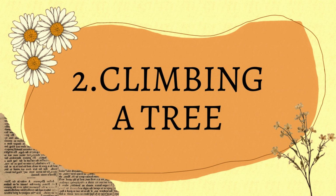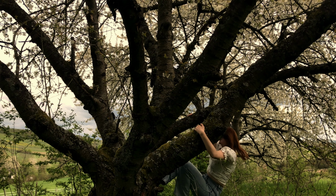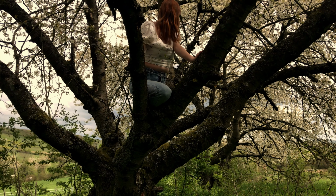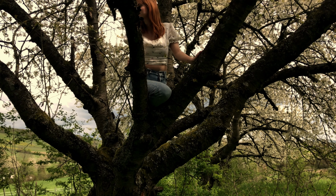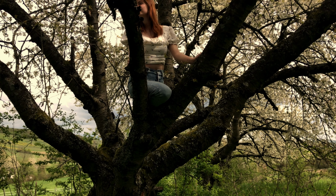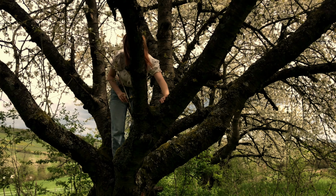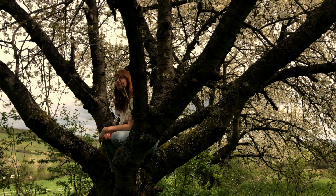I don't know about you, but climbing a tree is one of my favorite pastimes. It sparks so much joy, especially right now when the flowers are all in bloom. It's just one of those things you would do daily or weekly as a kid, and then as you get older, you just kind of forget about it. But trust me, just try it again and it's gonna make you very happy. At least that's what it did for me.